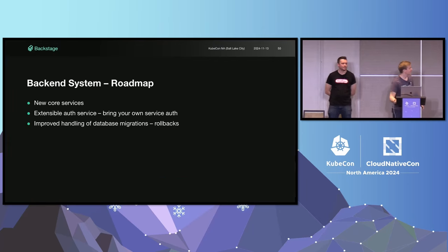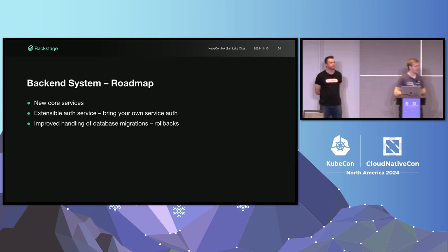Yes, okay, cool. So just a roadmap for the backend system. The way forward is, as mentioned earlier, we have shipped a 1.0 release, and our main focus is on the front-end system at this point. But there are a few things we're doing. We want to, in general, add more core services for plugins to use.